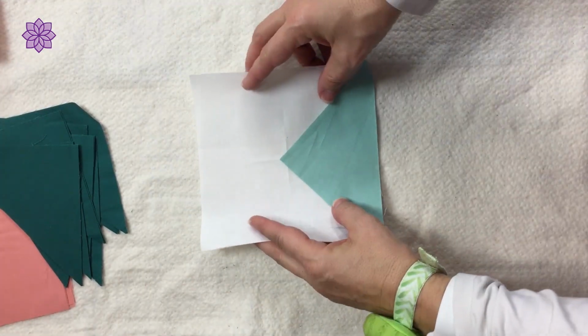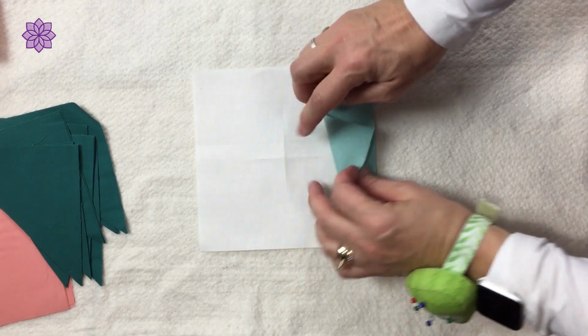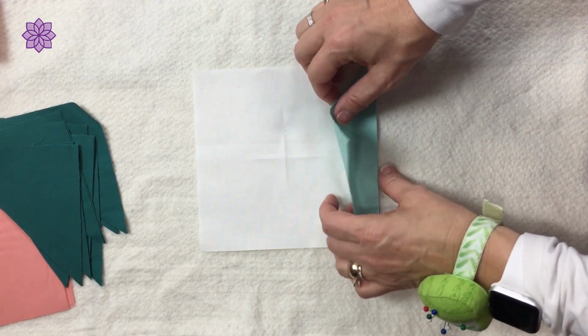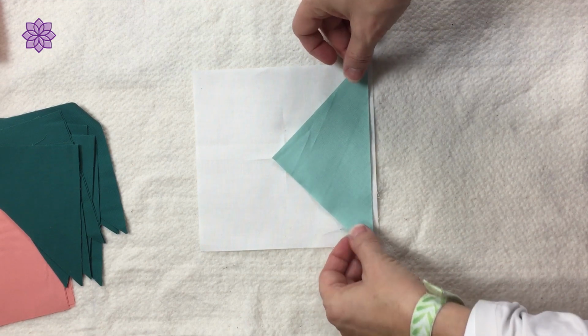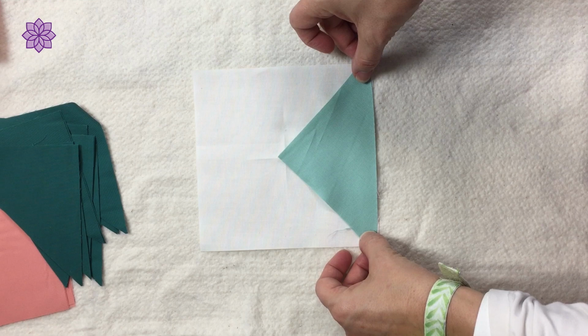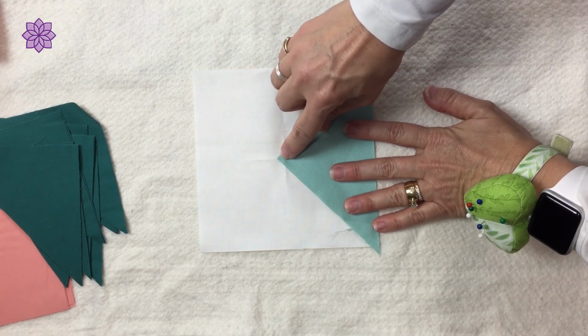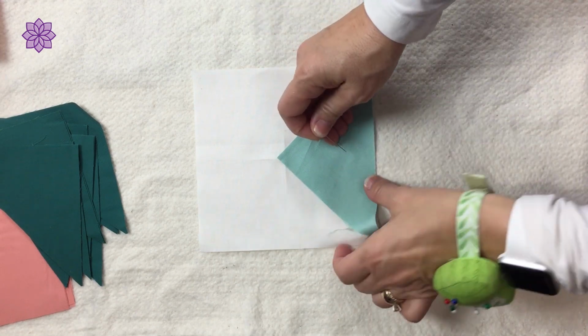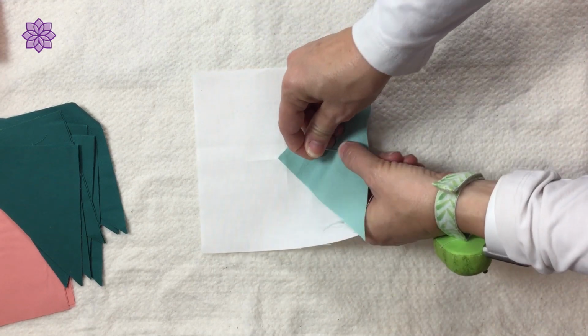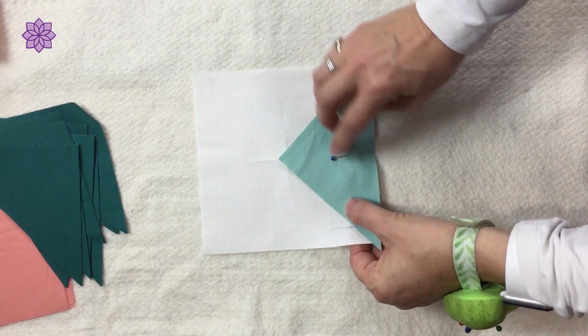Let me show you that on our overhead camera as well. I've created the little crease by folding it halfway, both directions, and then I'm going to lay my triangle along the long edge, and I'm going to line up the point with my little crease to make sure it's in the center. If you would like to pin that, it'll make sure that it doesn't move on you.